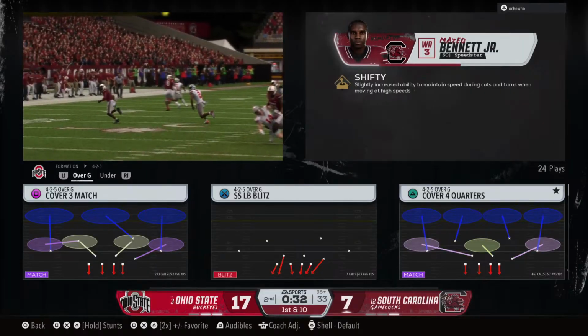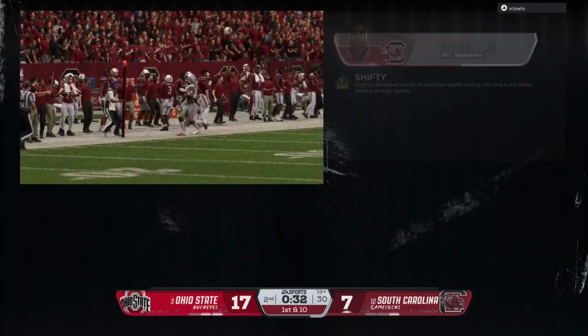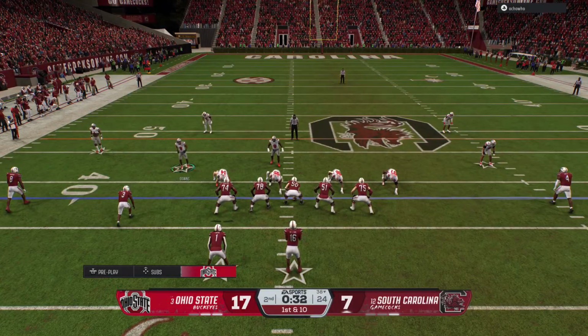This is a very tough slot receiver to cover if you're a linebacker because of how quick and how shifty he is. You never seem to know which way he's going, and he always seems to create an open space for his QB.